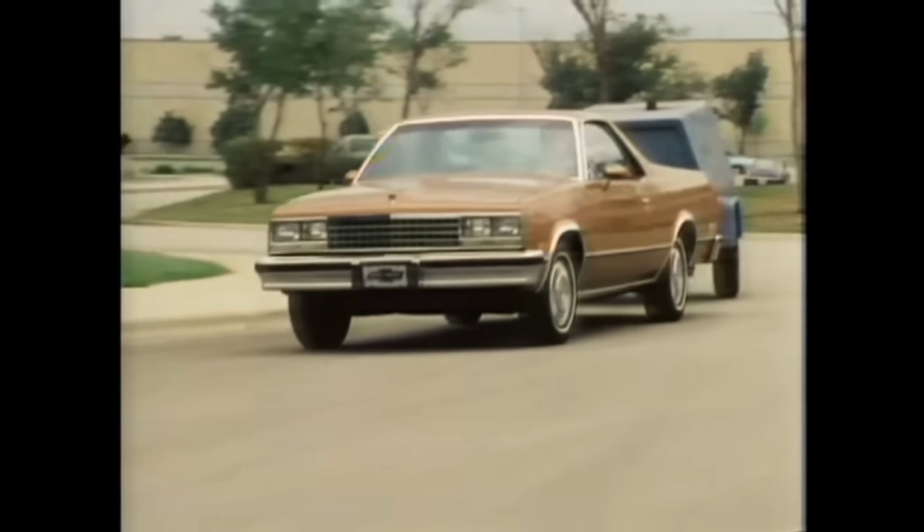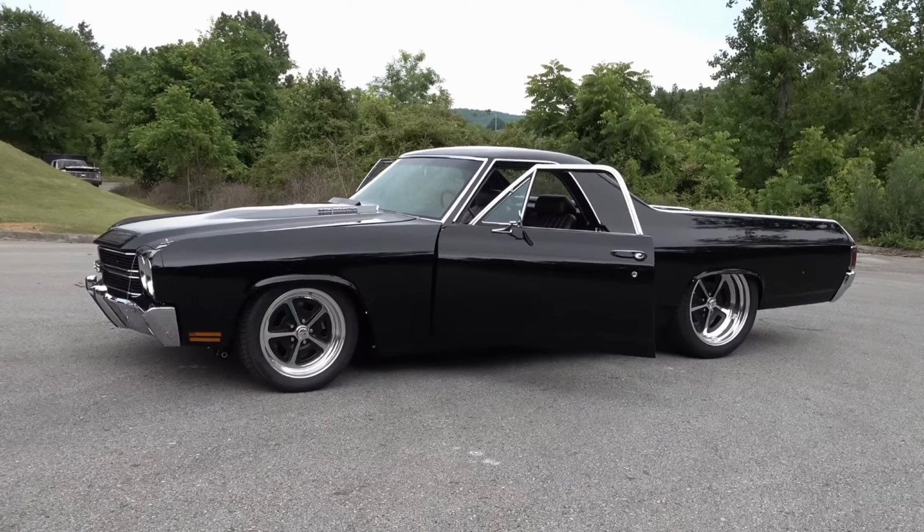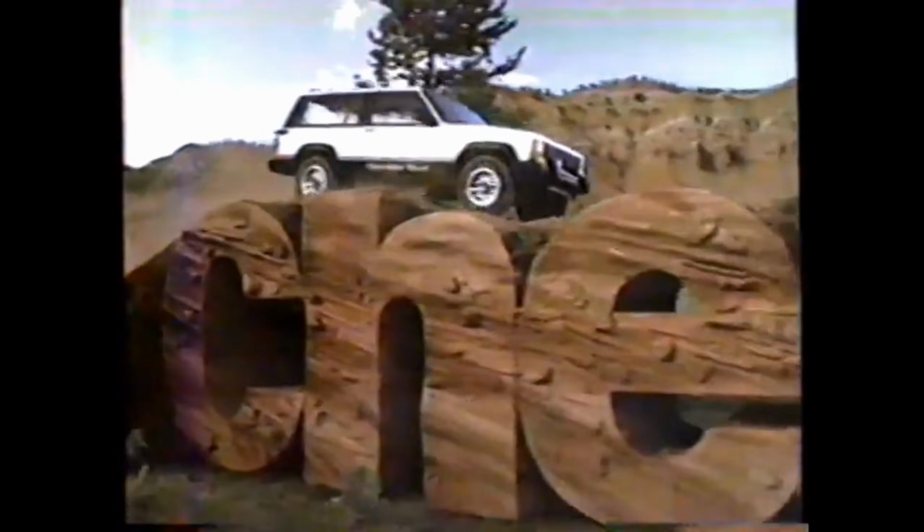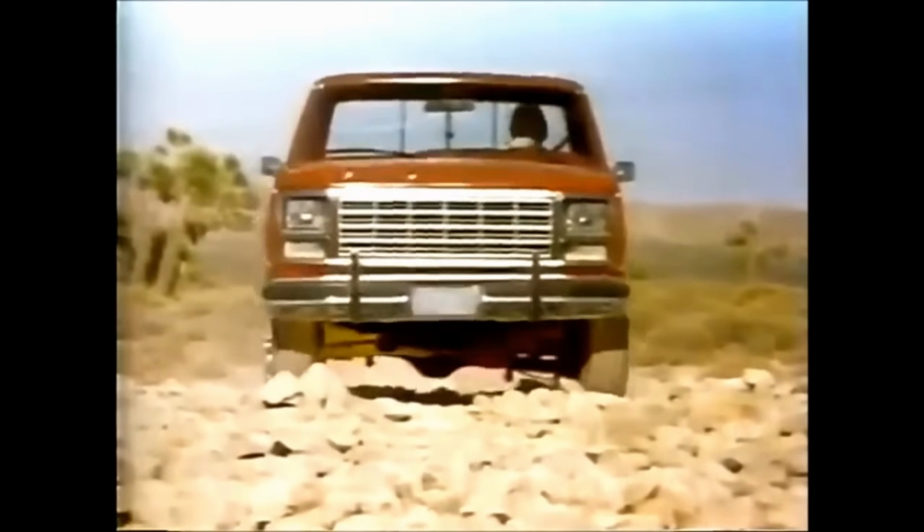While these are rare nowadays, occasionally you might see them being driven by car collectors or those with a particular affinity for this forgotten body style. During the 1980s, the introduction of SUVs and larger pickup trucks into the American market slowly ate into the El Camino's sales, and by the turn of the decade, Chevy had discontinued the vehicle entirely.